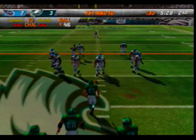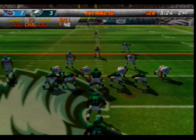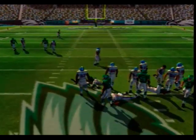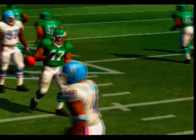First and 10. Ball on the 46-yard line. Here we go. The Titans come out of the 4-3. He gets the handoff on the delay. Mixon runs with passes, keeps the defense on. 2-yard gain.